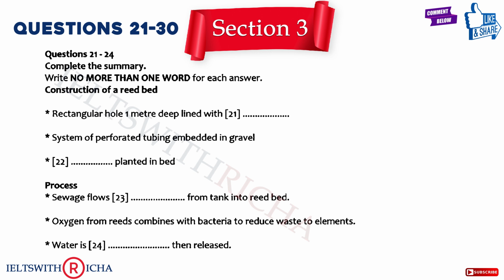Thank you for inviting me to speak to you today about what is now called the reed bed sewage treatment system. This system uses naturally occurring reeds to treat domestic and industrial waste. It's an environmentally friendly alternative to normal systems. You all know what reeds are like, don't you? Those tall plants with hollow stems that grow in wet places, like marshes, for example.